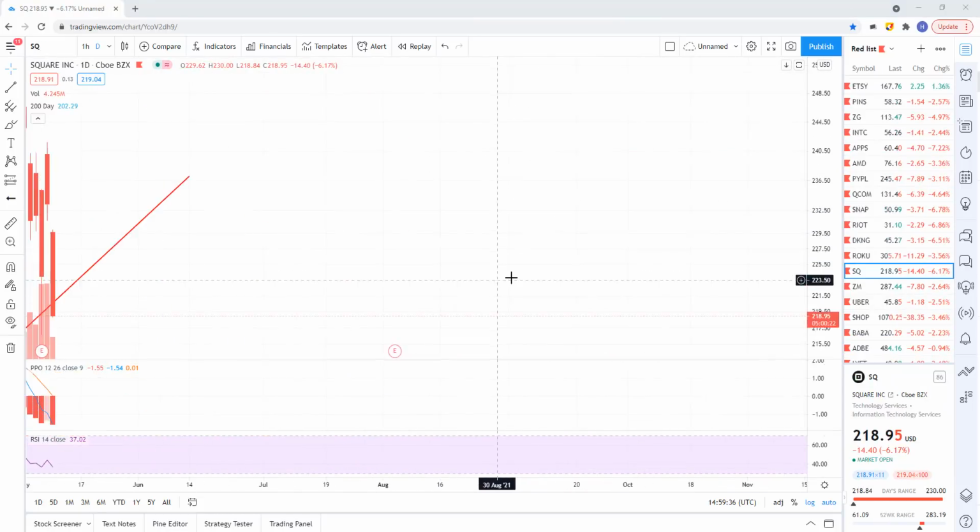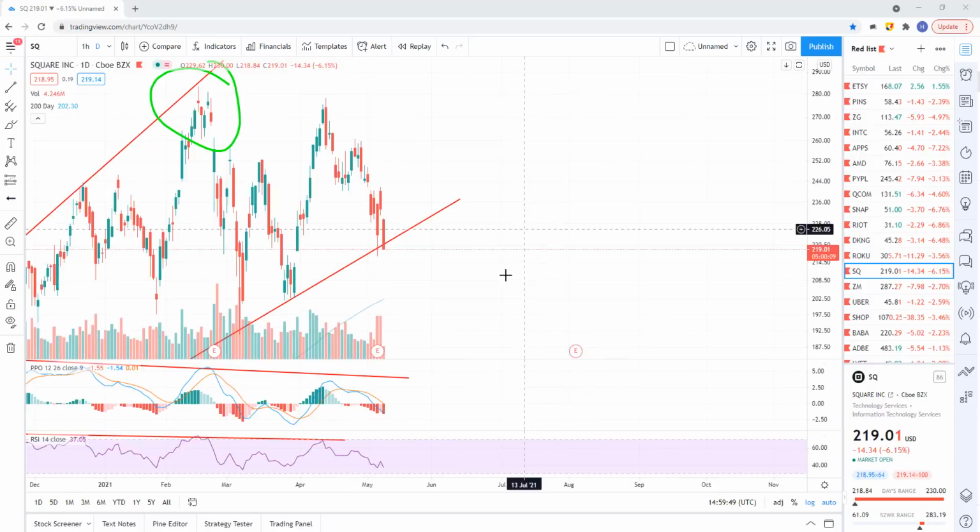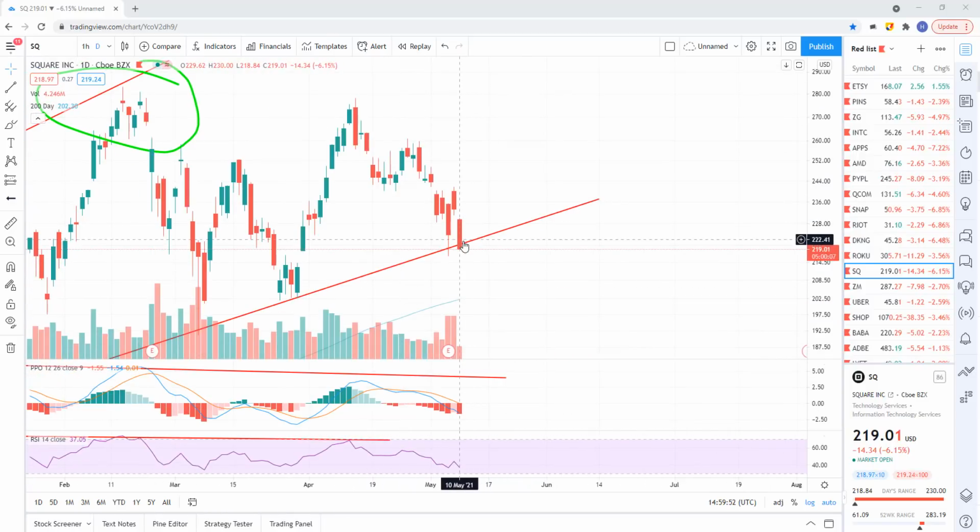And here's SQ. SQ has not broken yet, but here's your daily chart right here. And you can see this trend line that SQ's been walking up. You've got several reactions, basically 5 reactions. We're tagging it right now. So as I zoom in, you can see we're just starting to break. So keep an eye on SQ.